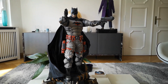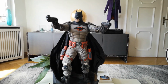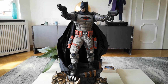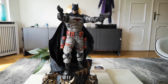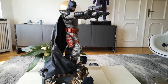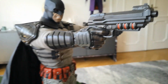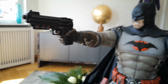So here we are back with the second look of the Flashpoint Batman, and that's definitely my preferred look of the two, although I love the other one as well, but this is just badass. I mean, he is pointing out the guns here to the front, ready to shoot someone or even two simultaneously. You've got the empty holsters here, as you can see. Just a nice touch, of course. And then these guns just look badass. Really nice design to them.